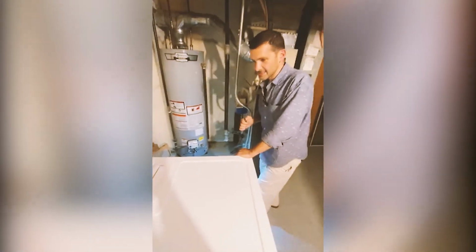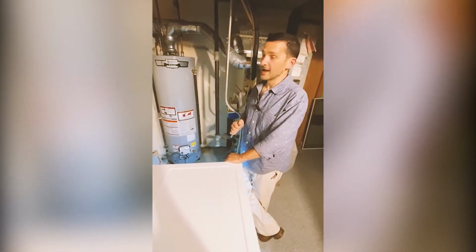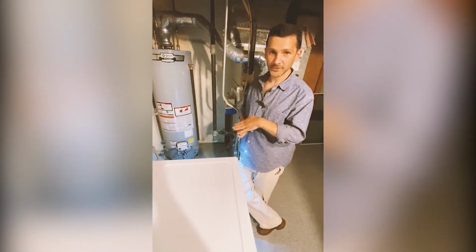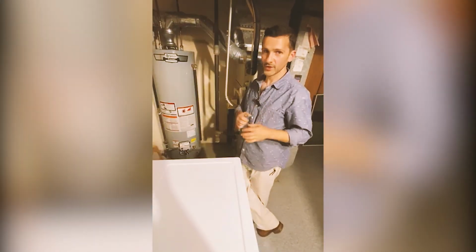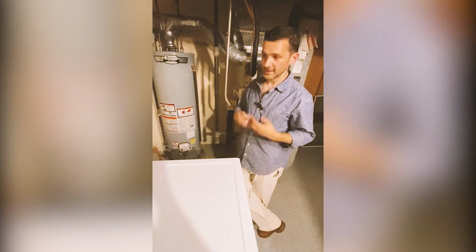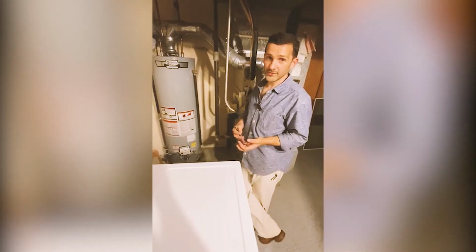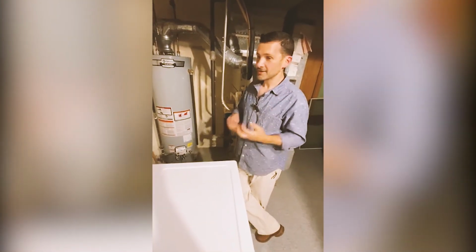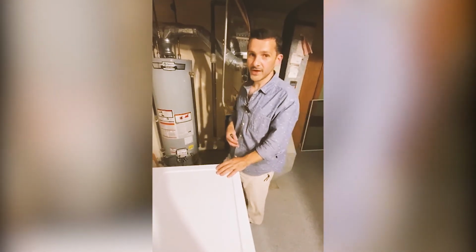So what I like to do in my properties is take the front half of the lower level and finish it, and take the back half of the lower level, I'll paint the concrete floor gray, and I'll put up some cabinets and make it a workshop, laundry room type area, again, to give the tenants some utility. Because on a lot of these properties, the lower level is a third of the entire living space. So why would you not finish it? I think that if you do have a budget for it, it is really good value.